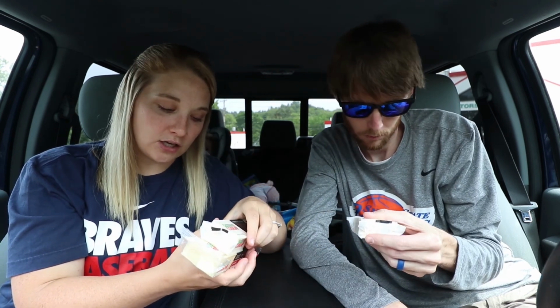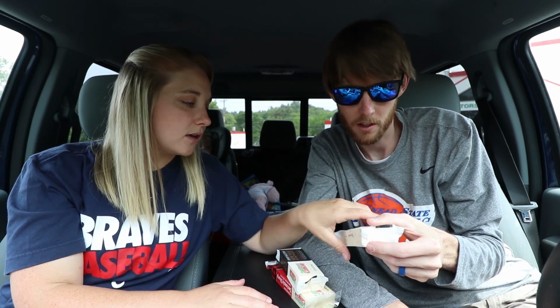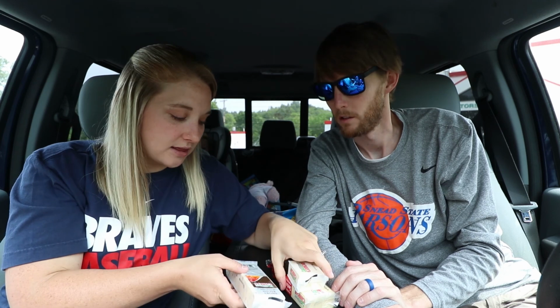So if you're lactose intolerant, you can still eat these. Kind of cool. I don't think that smoky bacon is lactose free. And then we got smoky bacon. It says on the package lactose free on those other 2, and smoky bacon, which is really good. So we got those 3. We might be plugged for a while.